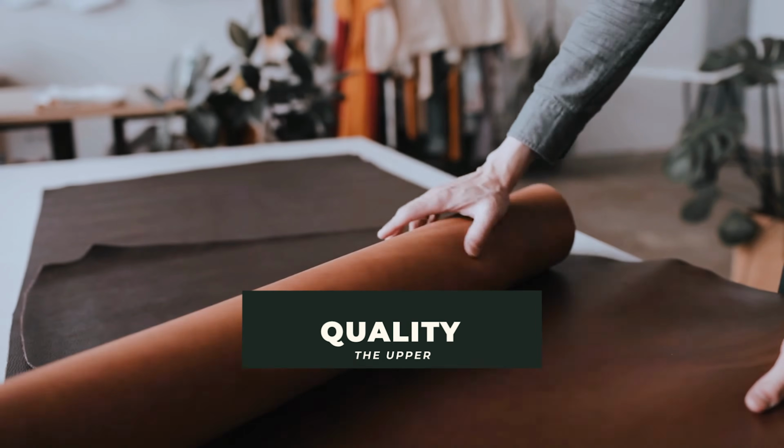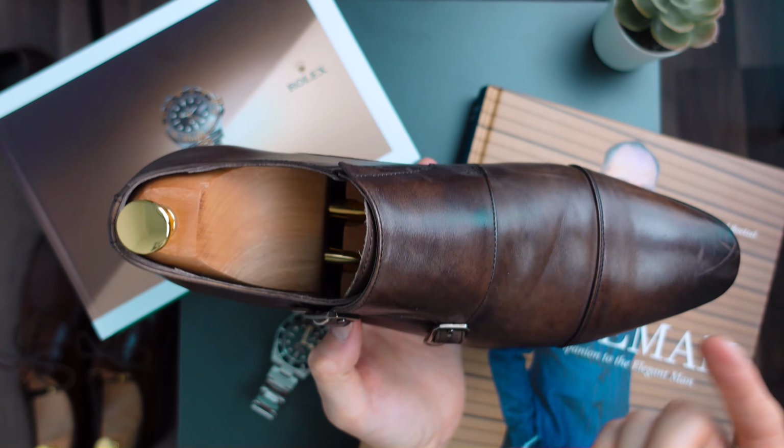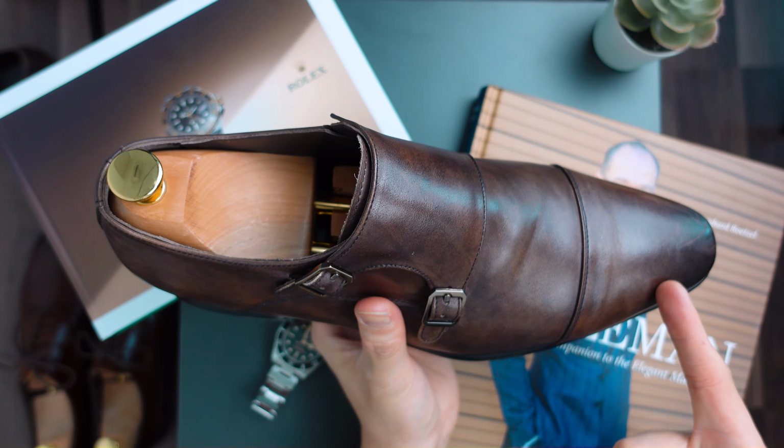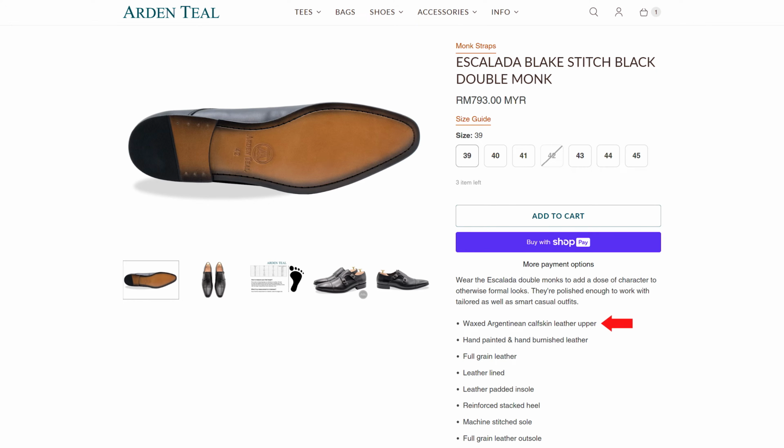Alright, quality. Let's start with the materials used on the upper, which is the upper part of the shoes that covers our feet, which is attached to the sole. And before I get into it, I just want to quickly share one great sign during my unboxing video, the smell of the leather, which is incredibly pleasing and something you don't find with synthetic leather. So Arden Teal claims to use Argentinian calfskin leather, which is a full grain leather.